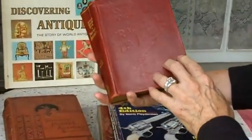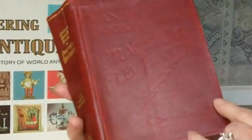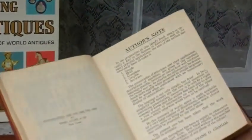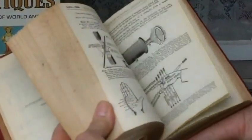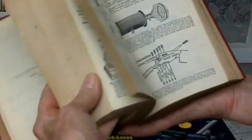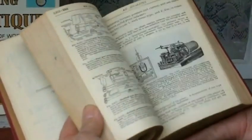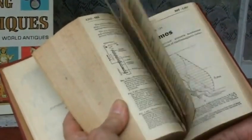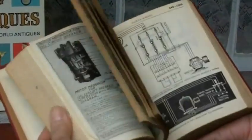Another fun book that I got was Odell's Handbook of Practical Electricity. This was published in the 40s. 42 was the last publication date. And this is great. People used to use this to help them fix things around the house. You have cable splicing, you have wiring, you have telephones, motors, alternators, dynamos, electric lighting, etc. It's a really fun book. This book also sells for about $20.